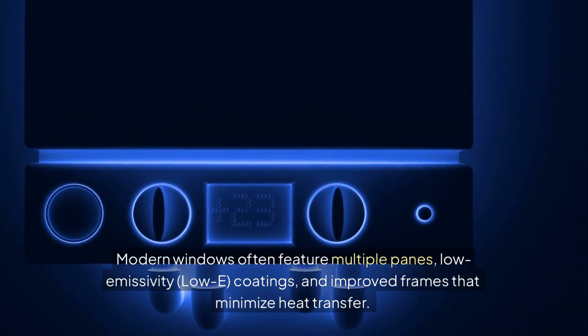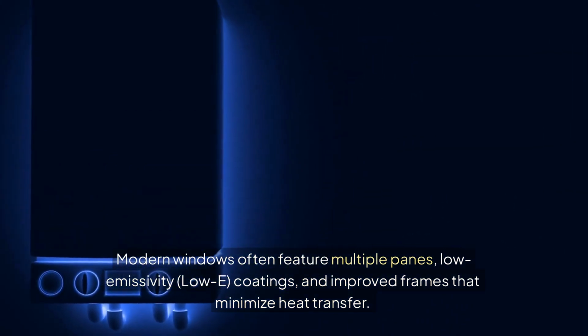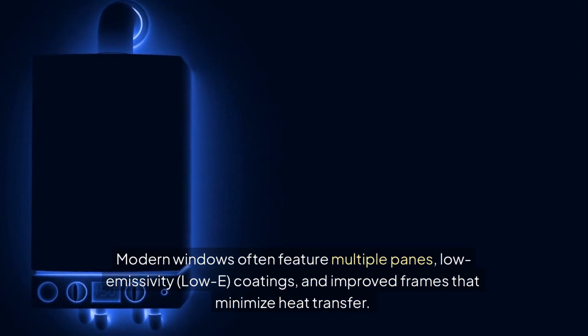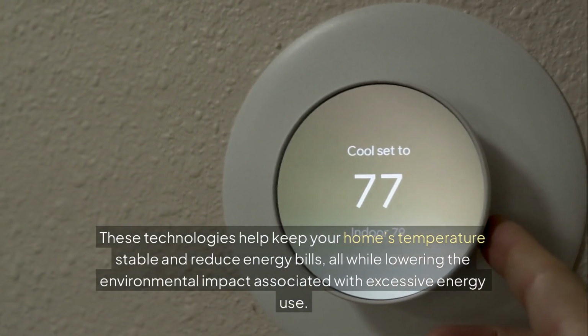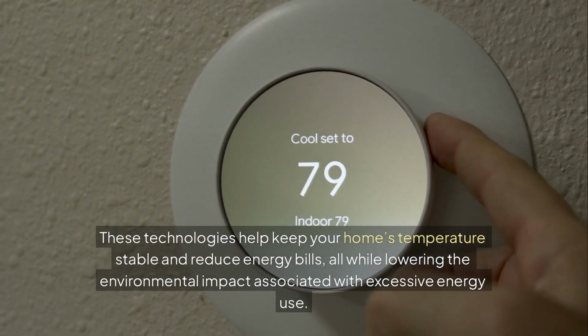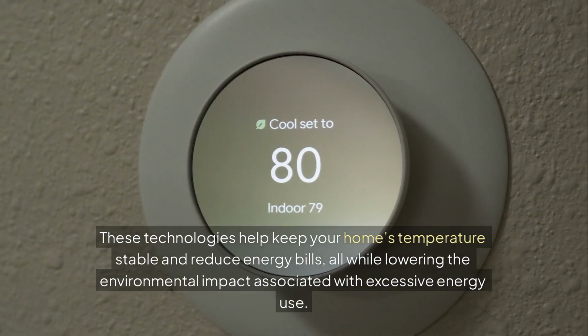Modern windows often feature multiple panes, low emissivity, low-E coatings, and improved frames that minimize heat transfer. These technologies help keep your home's temperature stable and reduce energy bills, all while lowering the environmental impact associated with excessive energy use.